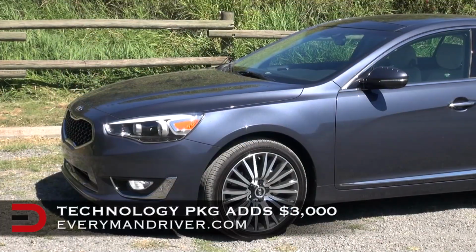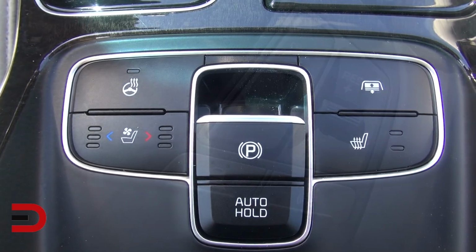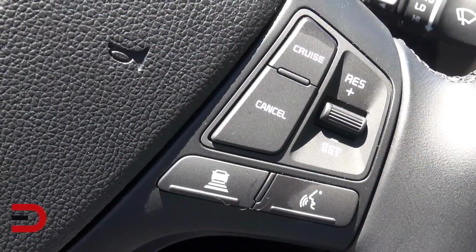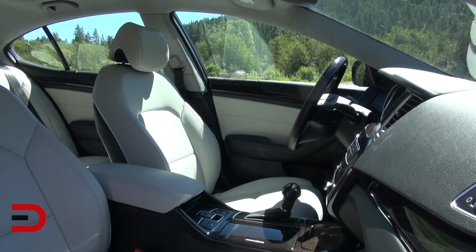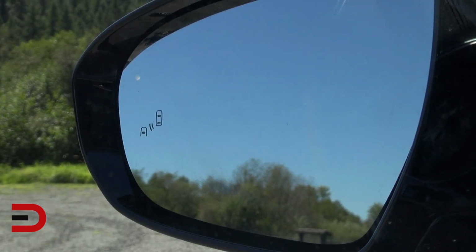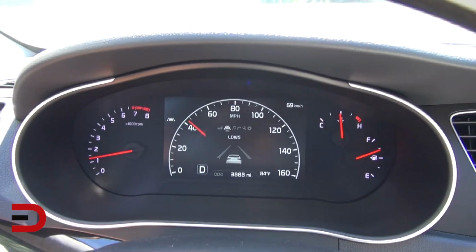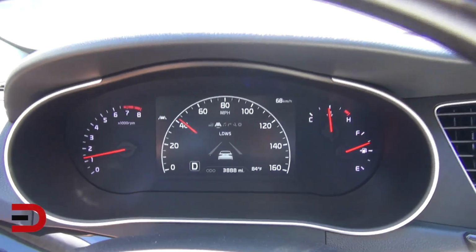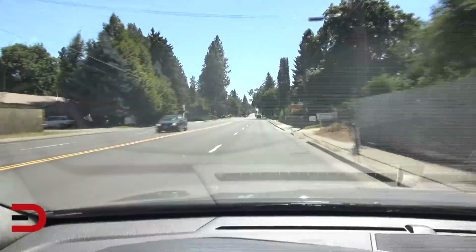The Technology package gives you those 19-inch alloy wheels, electric parking brake with auto hold and advanced smart cruise control, which maintains a set distance to the vehicle ahead of you, water repellent hydrophobic front side windows, which sounds pretty cool, radar-based blind spot detection system with lane change assist, and Kia's first ever lane departure warning system, which provides audible and visual alerts to the driver should they unintentionally drift into another lane.